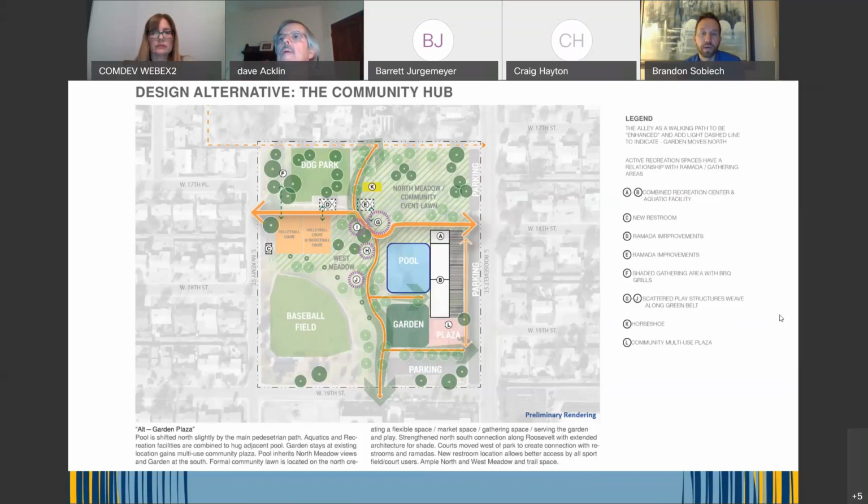In terms of the budget, it's really allocated right now within that recreation and pool house structure. And then the restroom on the west side, which desperately needs some improvements, as well as any upgrades to the ramadas. Beyond that, there are no other monies allocated for additional structures.